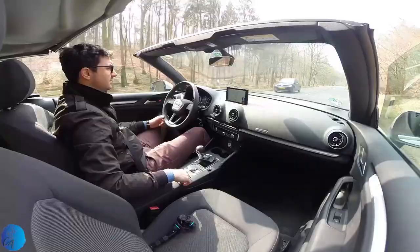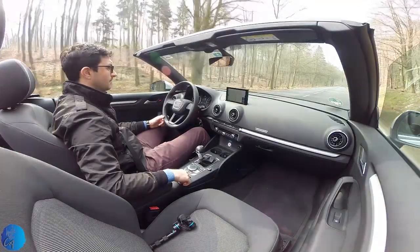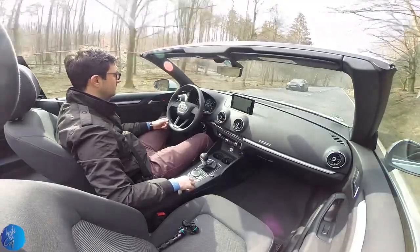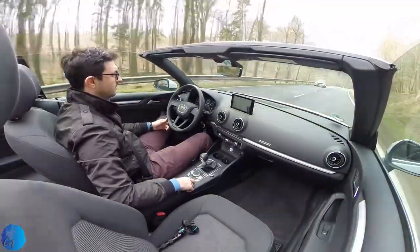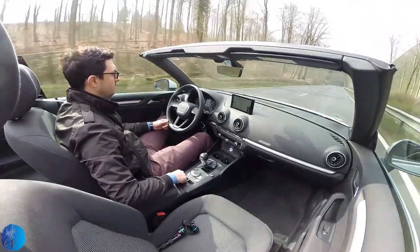Let's sum up! 3 days, almost 800 kilometers in Luxembourg. Last year we were at the Black Forest with the same car, and I also drove the Volkswagen Beetle, so this is not my first experience driving a cabriolet. But I would definitely recommend you to try the experience because it's something different.